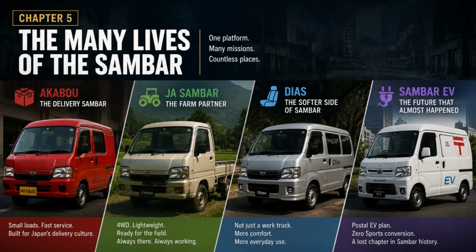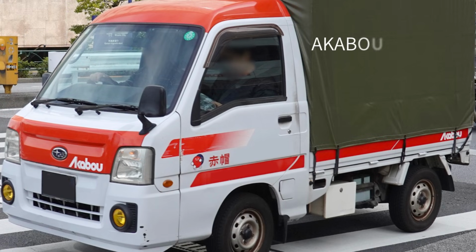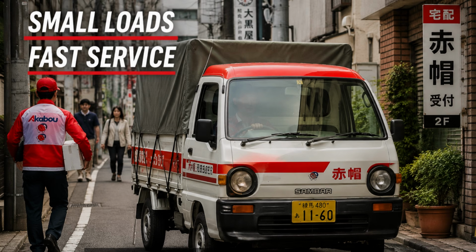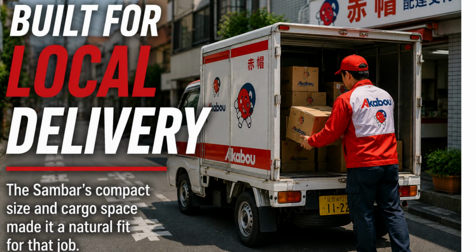The many lives of the Sambar. But the Sambar was never only about generations. Part of what made it special was the sheer number of roles it played. One of the most memorable was the Akabu delivery Sambar. Compact, maneuverable, and perfectly suited to Japan's narrow neighborhoods, the Akabu Sambar became one of the clearest examples of what the vehicle was built to do: carry real loads through spaces where larger commercial vehicles simply did not belong.